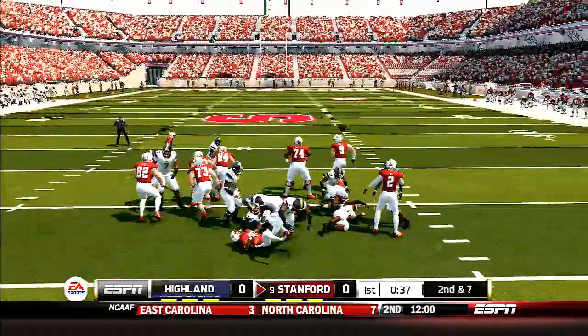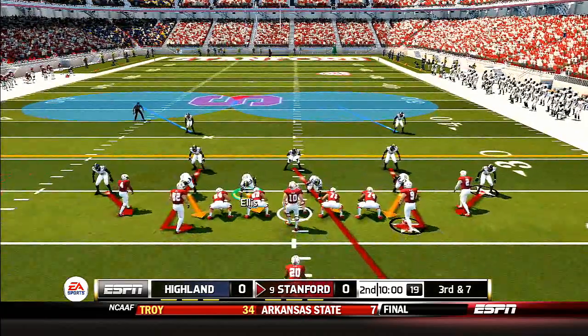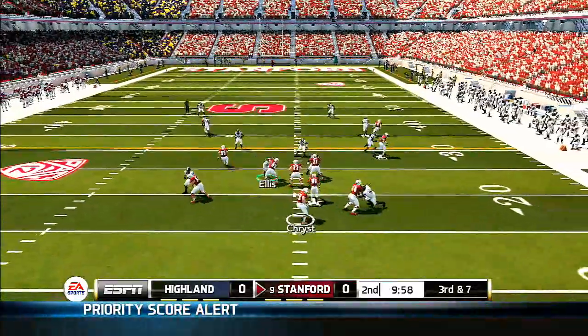We'll see Love here get the ball. He will get stopped there, and he'll get about just a 3-yard gain. Now we'll go to the 2nd quarter here. Still no score, so scoreless in the 1st quarter. So far, pretty good defense now, as we'll see Chrysler here.